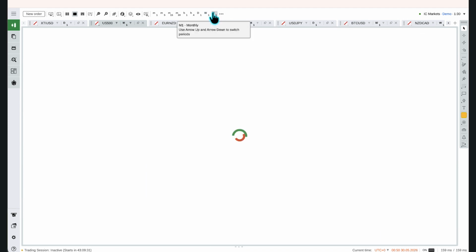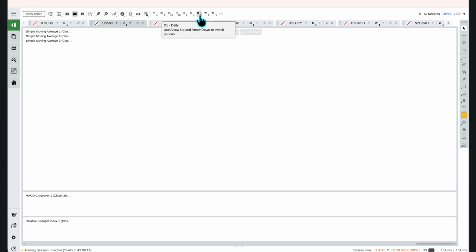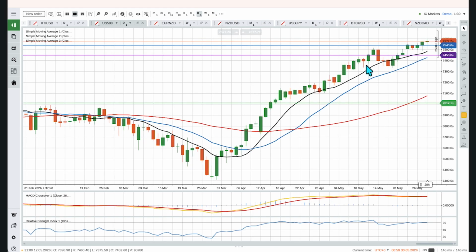A quick look at the monthly, and we can see that the monthly is also in a strong uptrend, pulled back into the buy zone, that area between the 10 and the 20 moving averages, and made a new higher high, again with overextension. But while the market keeps on pushing to new higher highs, I'm looking for either short-term pullbacks or mid-term pullbacks until I see any signs that a deeper pullback toward the level of 7,000 is on the cards. So let's take a look at a lower time frame and those levels.